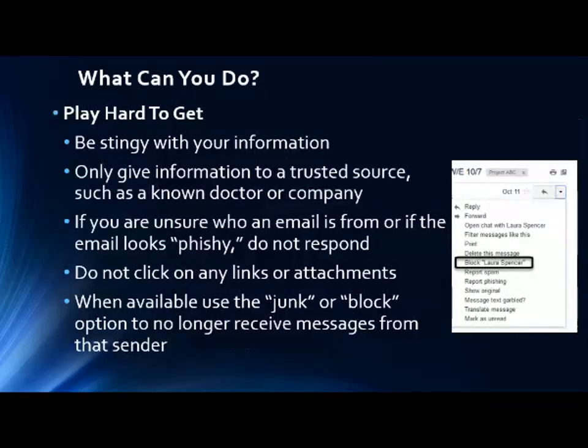Play hard to get. Be stingy with your information. Never give away information on an impulse unless you are positive it is a trusted source, such as a doctor or a company you have done business with before. Cybercriminals use phishing tactics, hoping to fool their victims. If you are unsure who an email is from, even if the details appear accurate, or if the email looks fishy, do not respond and do not click on any links or attachments found in the email. When available, use the junk or block option to no longer receive messages from a particular sender.